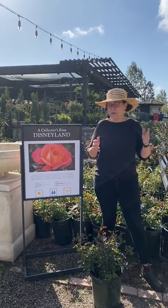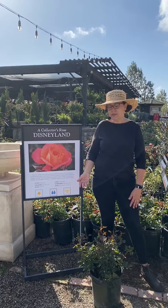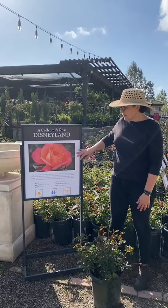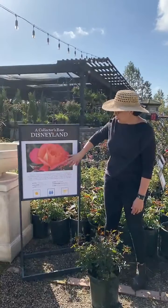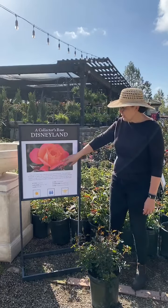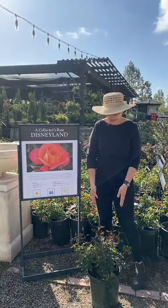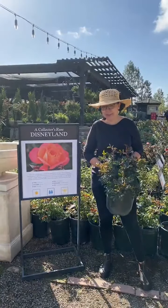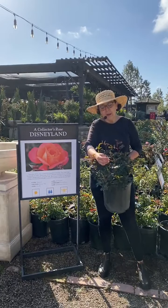And then on top of it, we have the official Disneyland Rose. So Disneyland has their own rose. It's this absolutely gorgeous color. It's kind of a coppery red and pinky orange color. It's really beautiful. The outside of the flower starts with this pink color, and as it opens, it gets more orange on the inside. Unfortunately, my rose here doesn't have any buds on it. I was really hoping it would pop in time for the video, but it's not there. You can kind of see the color popping out on it.